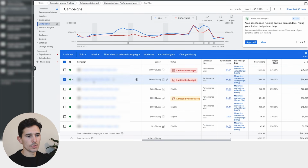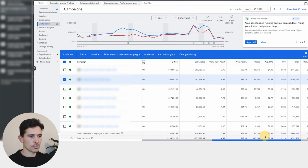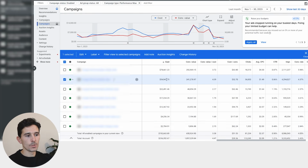We are going to go into this Performance Max sales campaign. This campaign I really want to look at because there's a variety of products here. It's the most interesting campaign and it performed the best. We spent $55,000. We drove $241,000 in revenue at a 4.39 ROAS.